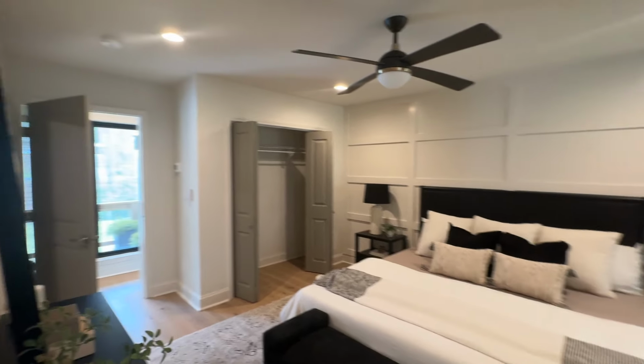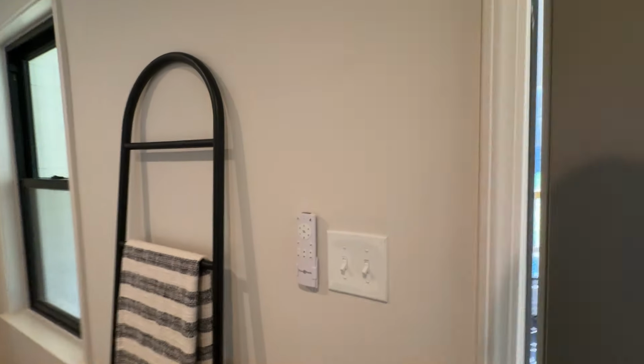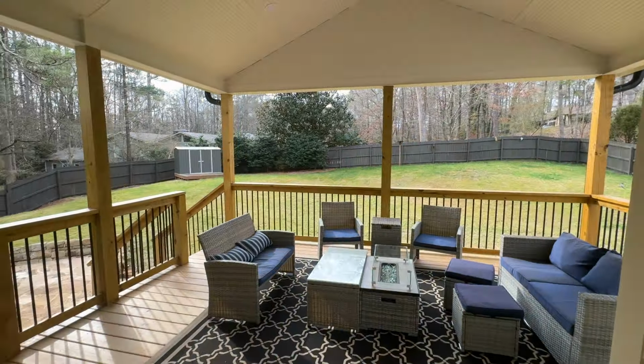Y'all let me know, ladies, if that's enough closet space between that closet and the closet I showed over there, before we see the rest of the house. I will show that the primary bedroom leads out to this nice covered deck back here. Does give you some privacy, but it is covered, so it can block you from that Georgia heat in the summertime, or if it's the wintertime, you can enjoy this little fire pit.